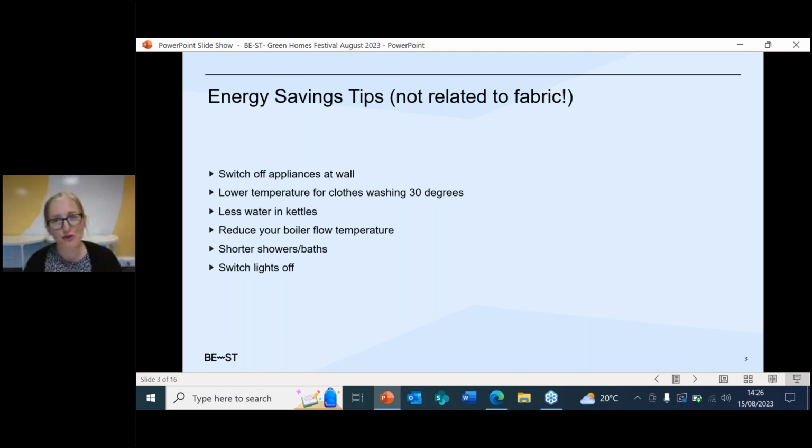And no more 20-minute showers for me, unfortunately. And switching your lights off. So those are just things that I had thought of that I wanted to share. You know, they're very basic. They're things that you can implement straight away, and they do make a difference. As well as light bulbs. Yeah, changing all your light bulbs to energy efficient light bulbs has made a difference for us as well.